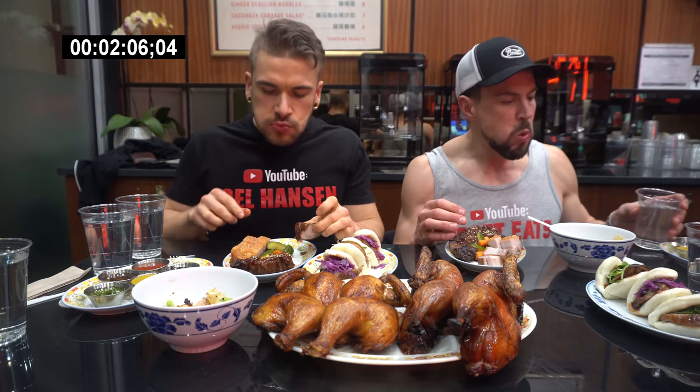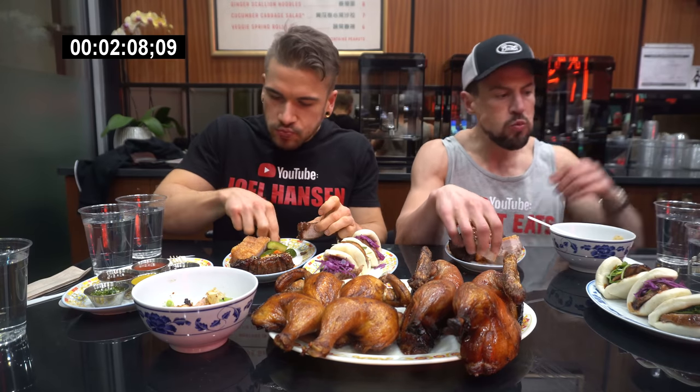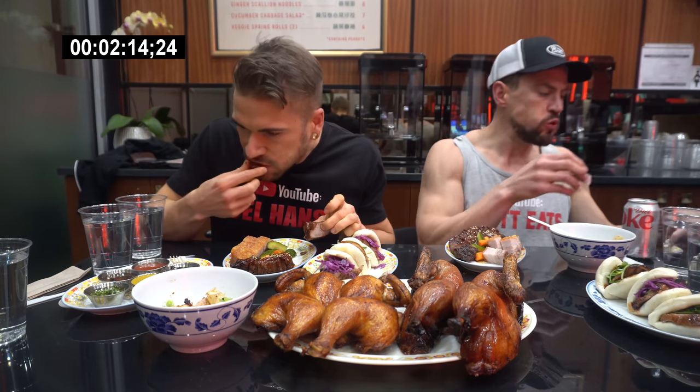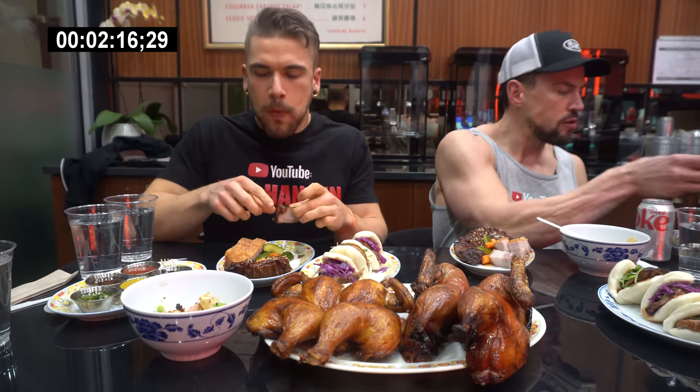So definitely a unique challenge. I've never had a Cantonese barbecue style challenge before. The pork belly itself was amazing. I've never had such a pork belly with an amazing crispy skin on it.